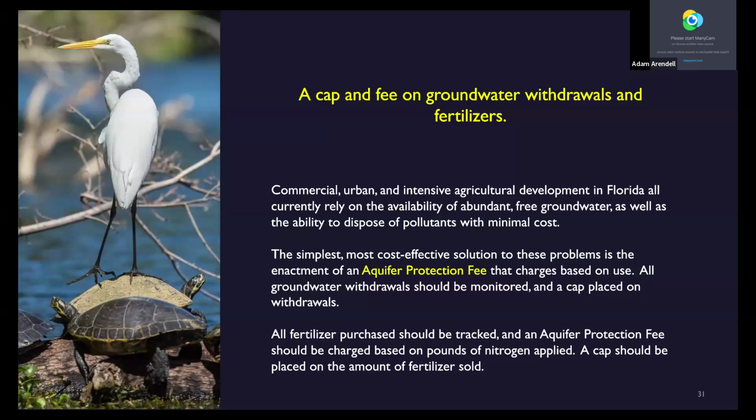And the same with fertilizer. All fertilizer purchases should be tracked, and an aquifer protection fee should be charged based on the pounds of nitrogen applied. And then a cap should be placed on how much fertilizer can be sold in our state.